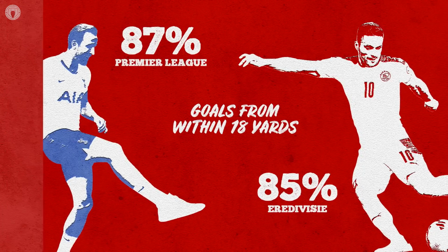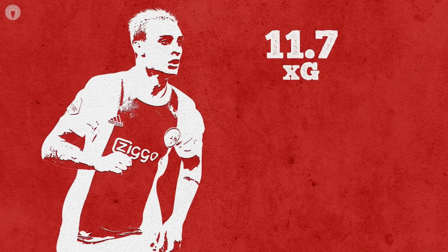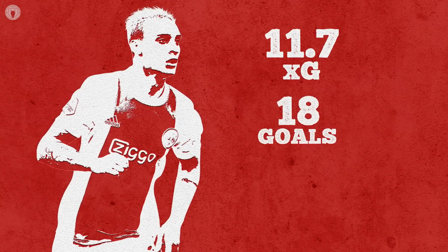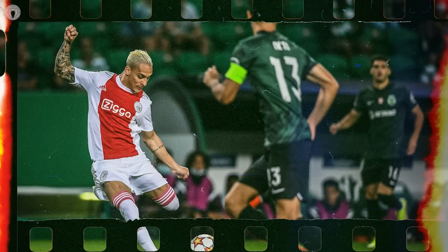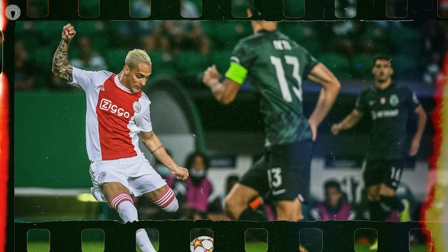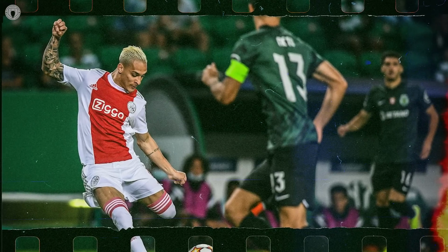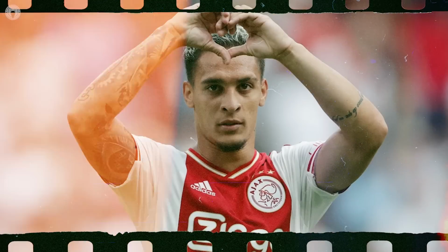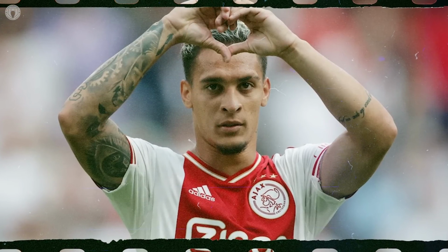But you can also see that Antony converted at a high rate, turning under 12 xG into 18 actual goals, and with 5 of those coming from range, almost double the league average. That could be luck, bad goalkeeping, or it could be that Antony has perfected one particular kind of finish. If it's the latter, that's a huge reason to pick him up. Plus finishers are rare, but there's no way of knowing until you've dropped EFL playoff money on him.